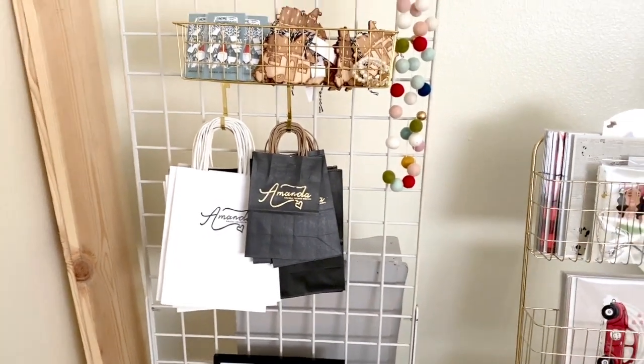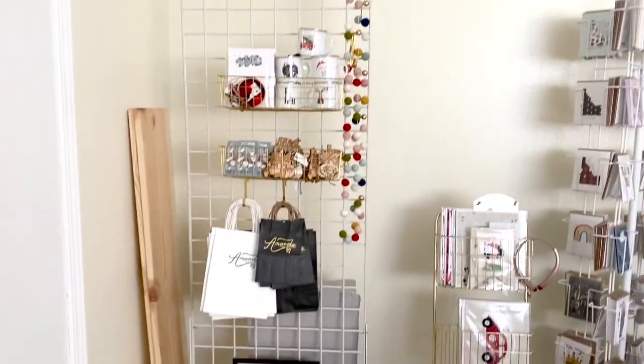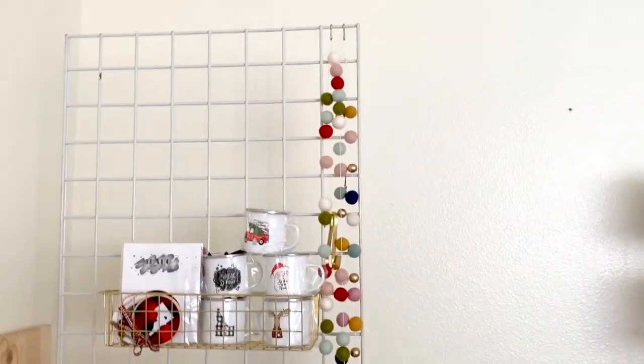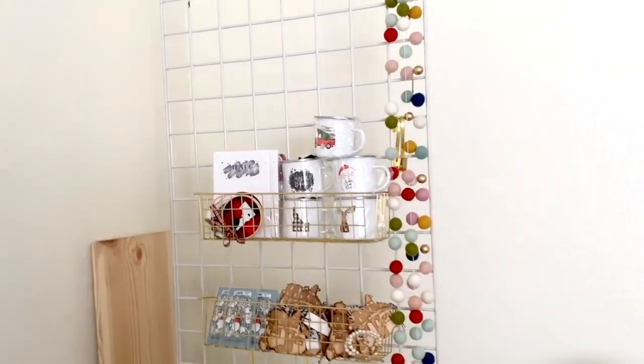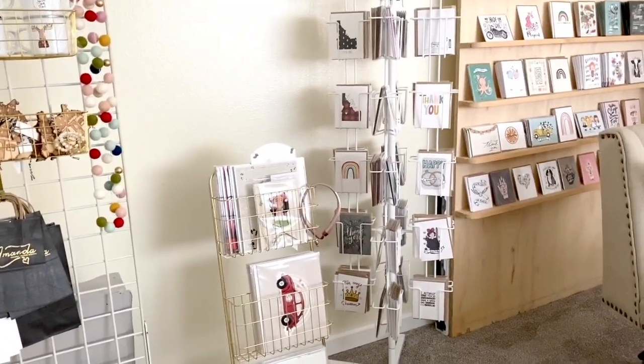So it's just very useful to have this grid wall right here, and I can hang baskets. I love it. And I also hang my little pom-pom garlands there. They're so cute, guys, for decorating your vendor table when you're doing events.